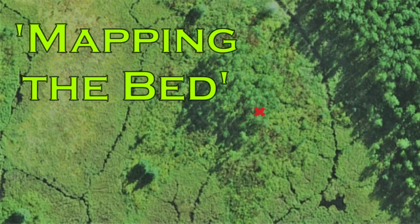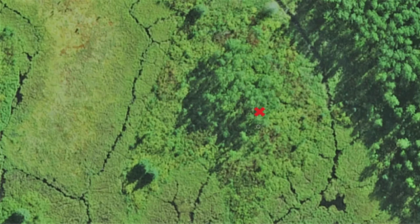All right, let's put this rut buck bed into proper context. Here is an aerial map of the location of the buck bed I just showed you in the video. The red X is obviously the spot that this buck bed is located. And I want to just show you the hard transitions first. That is the areas where you go from, like over here, woods right into swamp. And literally it's like 1 or 2 steps and you go from dry ground to wet.